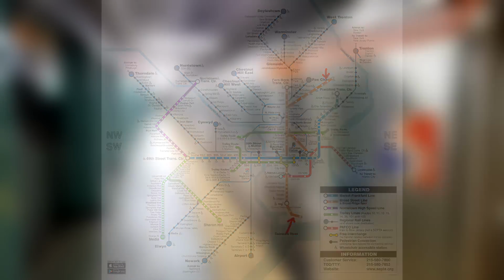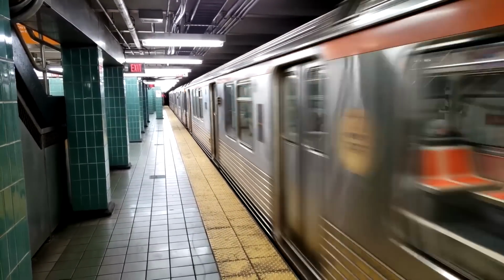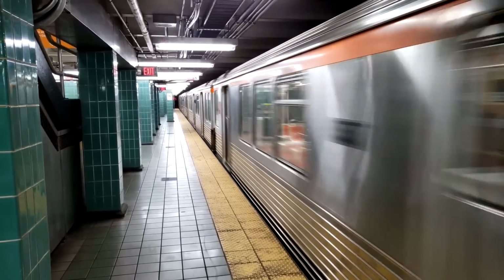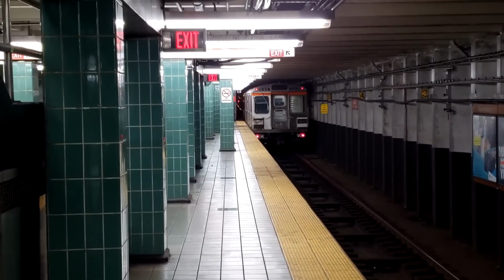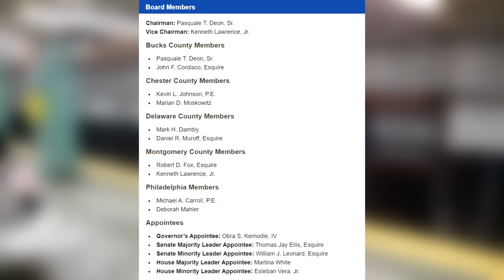This is why SEPTA is so frustrating. They literally shoot themselves in the foot not doing these clearly needed projects and instead waste time and effort on dumb suburban transit LARPs. There's 2 ways to fix this. Like every politician, we can always bully them to change. So here's a list of the board members.